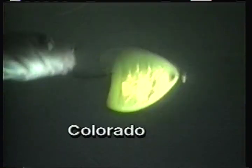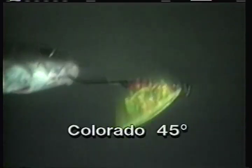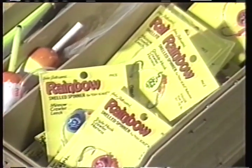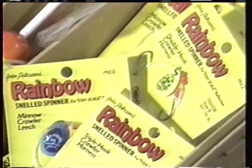The Colorado blade spins the slowest, has the most water resistance, rides the highest, and gives the bait the most action. The Colorado has approximately a 45-degree angle of rotation. Varying the size, style, and color of your spinners will definitely put more walleyes in the boat.